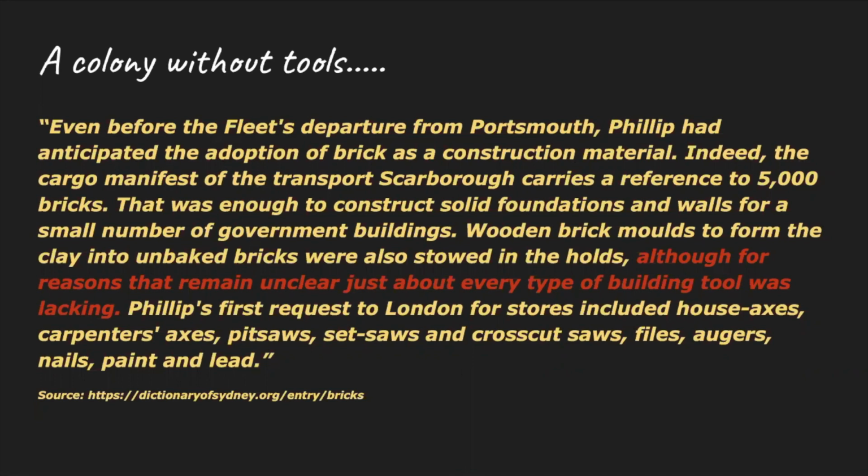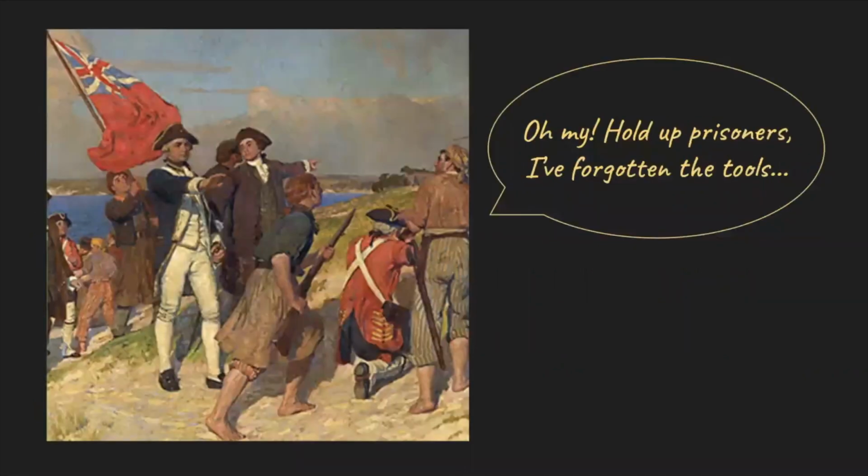So how bizarre is that, Jojo? So bizarre. They came all the way to build a new colony, but lo and behold, they forgot to actually bring any tools with them. So until the second fleet arrived with the next lot of stores, I'm assuming not a lot could be done. So no axes meant there wasn't any way to clear the land.